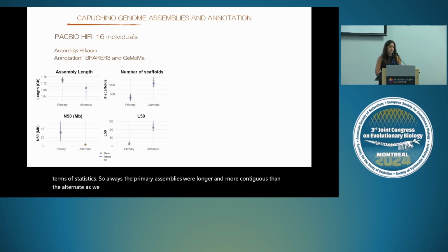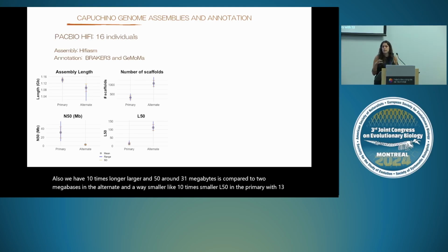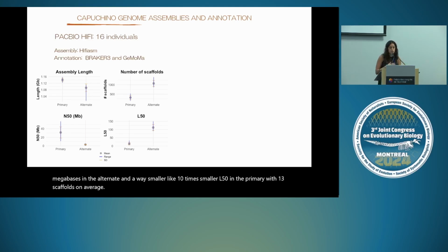As we see, the primary assembly length is around 1.14 gigabases. That is very close to the expected genome length of 1.2. And then the rest of the statistics show that the primary assemblies are way more contiguous. So we have a third of the number of scaffolds in the primary compared to the alternate. Also, we have 10 times larger N50, around 31 megabases compared to 2 megabases in the alternate, and a way smaller, like 10 times smaller L50 in the primary, with 13 scaffolds on average representing half of the genome compared to over 100 in the alternate.